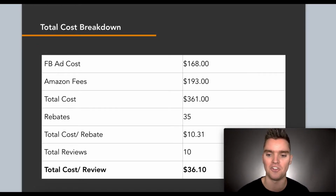Let's dig a little bit deeper into the numbers because I know this is what you guys really ultimately want, right? Which I totally get. So total cost breakdown. I spent $168 on Facebook advertising. Okay, so this is the total advertising cost to promote or to reach my target audience with my offer. I paid $193 in Amazon fees.